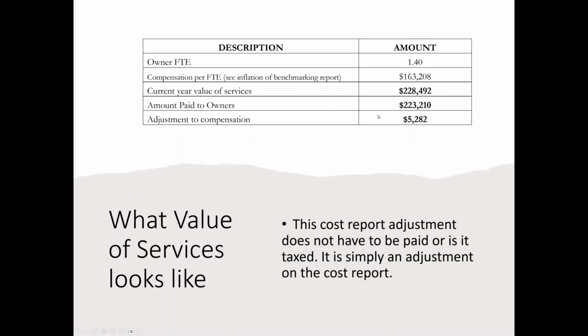Here's what it would look like. This person here was a 1.4 FTE. They must have worked a whole lot. The compensation for the FTE, we used a benchmarking report that said this particular person would average 163,208, which would be a reasonable value. We multiplied those two numbers, and we said that this person was worth 228,000, but they were paid $223,000 in actual money, and we adjusted your cost report up by $5,000.